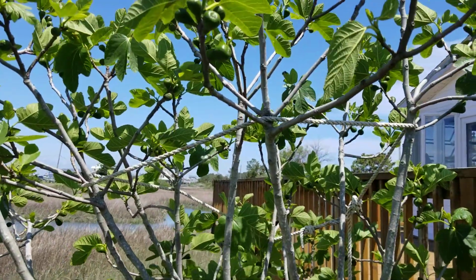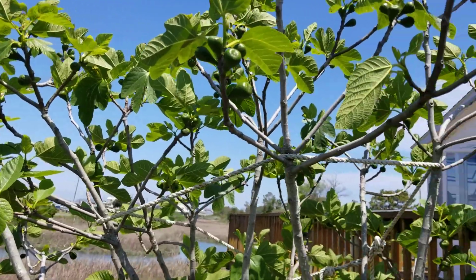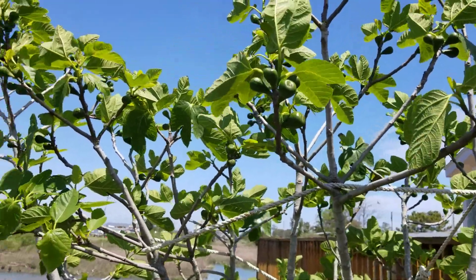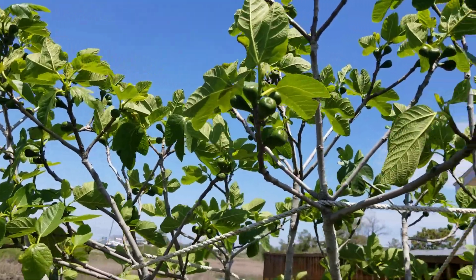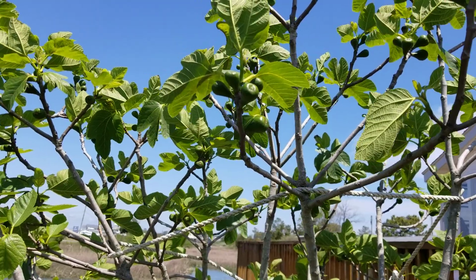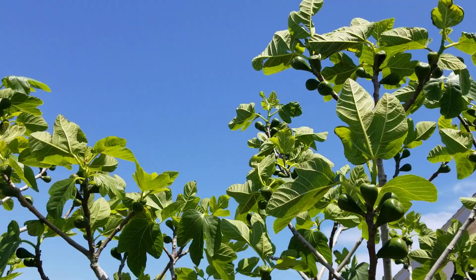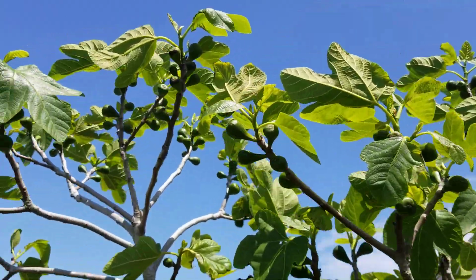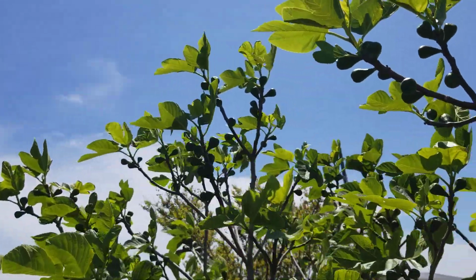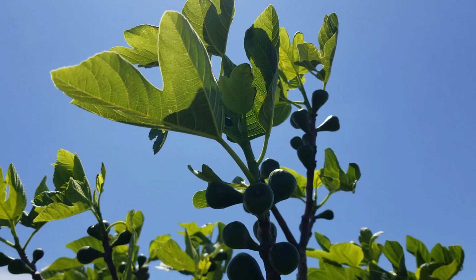If you don't want to wrap your trees or protect them, then just let them stand the winter by chance. If they survive, you're going to have breba, and you're going to have a larger main crop with better, more delicious, mature figs. Don't cut the tree down. Please, don't do that.